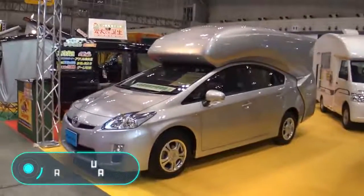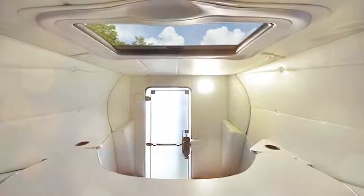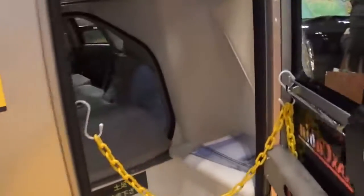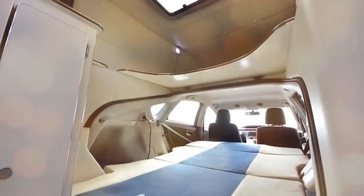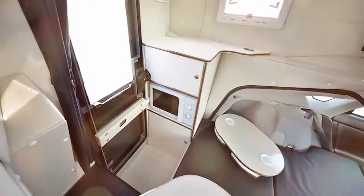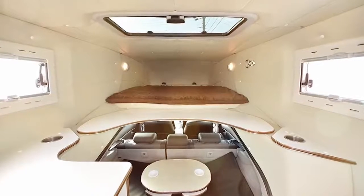Prius Relax Cabin. The latest invention which we'll show you today was designed exclusively for the Toyota Prius. However, it will surely make camping unforgettable, so we just couldn't help but show it to you. Adding this cabin to the car will cost $20,000.